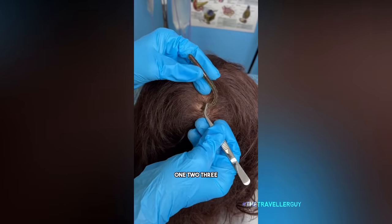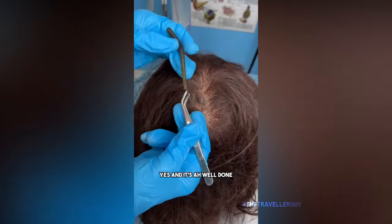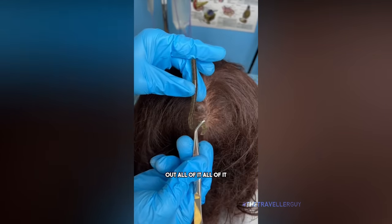So what are your thoughts? What do you think? Is this insect real? I have no idea, but I think this is not real. Don't forget to leave your thoughts in the comments below.